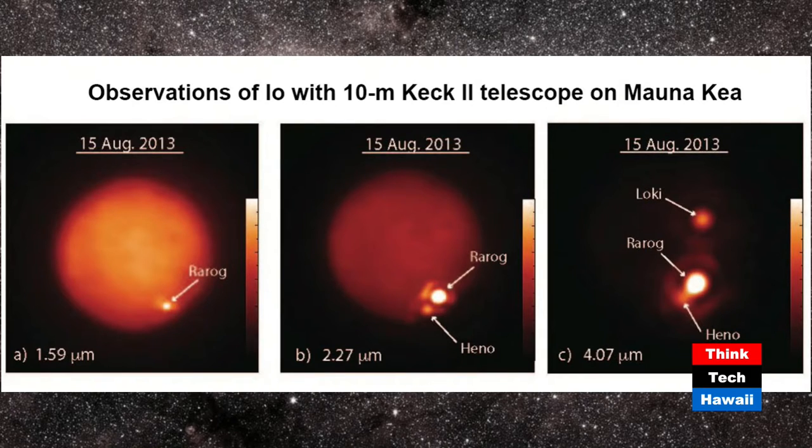Well, there's a variety of techniques. Spacecraft coming close to Jupiter can get much more precise measurements, not only of the size of these eruptions but also their temperature. They use a spectrometer to measure the temperature. But they can also look at the orbit of the moon and do some physical modeling of what the orbit is like in comparison to the other moons.